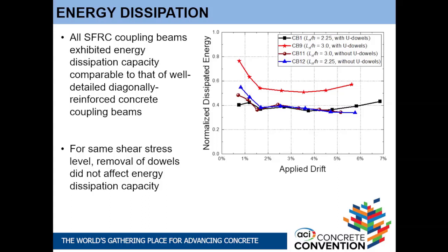This is actually a normalized energy dissipation, so basically normalized by an equivalent elastoplastic system. So you get values roughly about 40%, except for this red specimen. This one had the lower shear stresses out of the four I mentioned. So you get quite a bit of energy dissipation capacity, over 20% higher than for the other three.